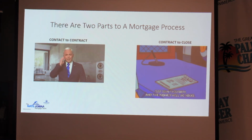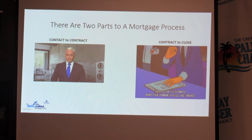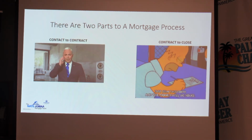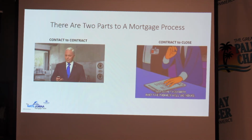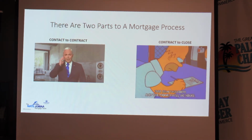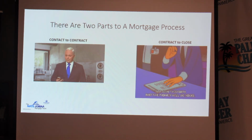There's two parts to the mortgage process. There's the part that's the contact to contract, which is where we're talking with you, we're gathering your loan documents, we're reviewing your loan documents, and we're deciding which loan program is best for you. And then the second part of that is going to be the contract to close. So that's after you've gotten into a contract and now you're working with a realtor and they're helping you try to find the right home for you. They're advocating and negotiating for you. You get that contract in, and then we work with you to make sure that we get everything together for you to be able to get into that home painlessly, effortlessly, and we have a lot of fun doing that.